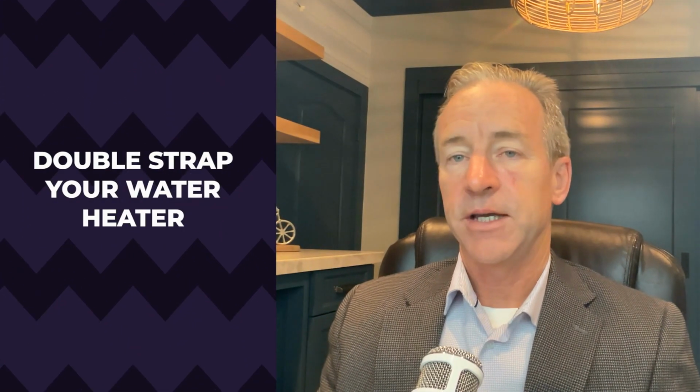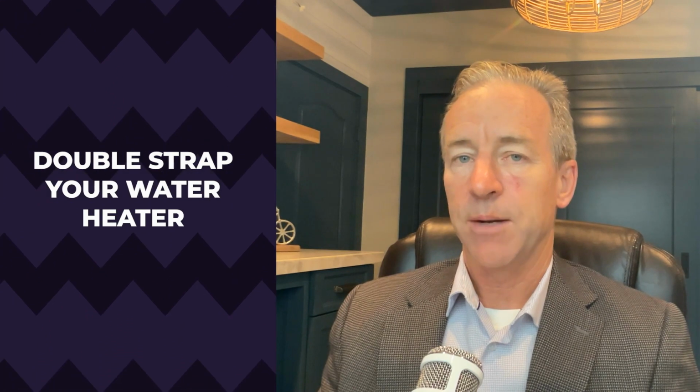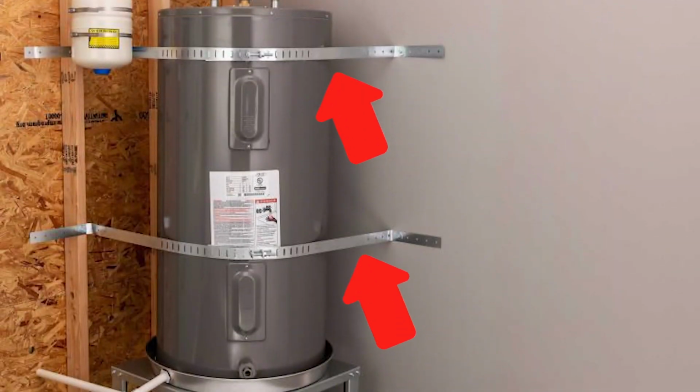Lastly, the water heater. You need to have that double strapped, which is going to be required by the lender and appraisal anyway. So the goal here is just to make sure you're prepared for what is going to be required, as well as alleviate any concerns as to the condition of the home.